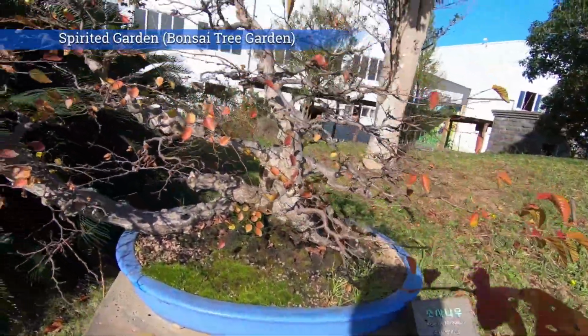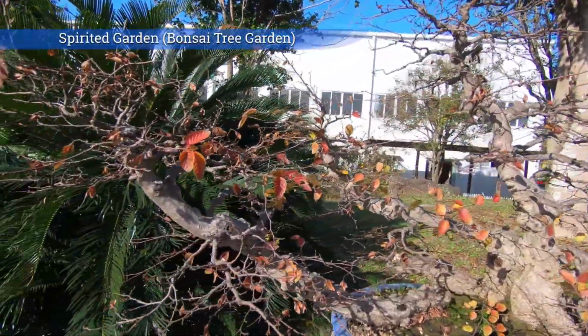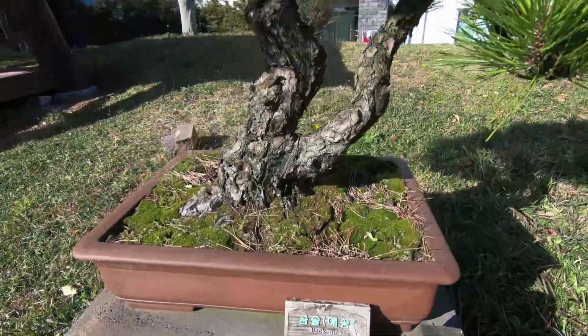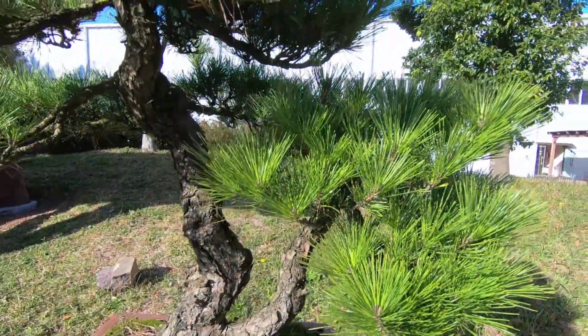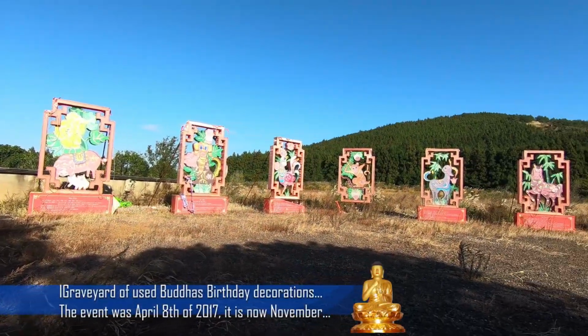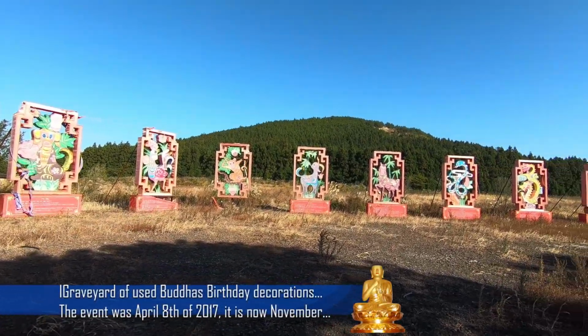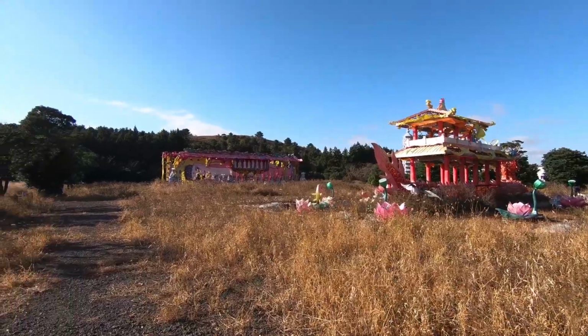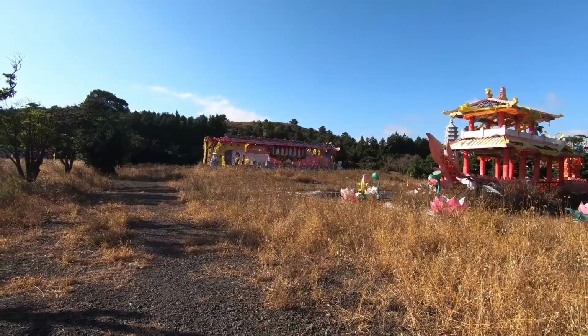We left Ecoland, and after a long drive, we made it to Sparited Garden, a bonsai tree garden. Bonsais are my favorite. However, before I get into this garden, I want to show you something I found out behind this place. I think Buddha's birthday was 7 months ago to this day. I was curious as to where these celebration displays go. They bring them to this sort of graveyard to strip them down and recycle them for the next celebration.